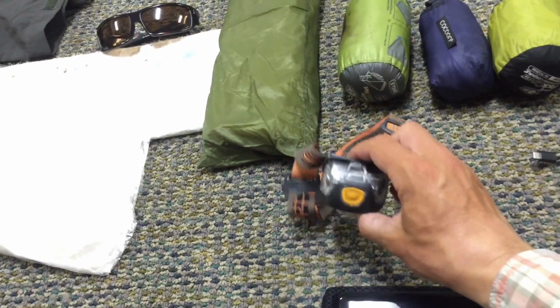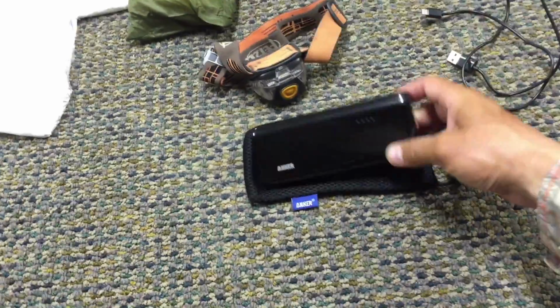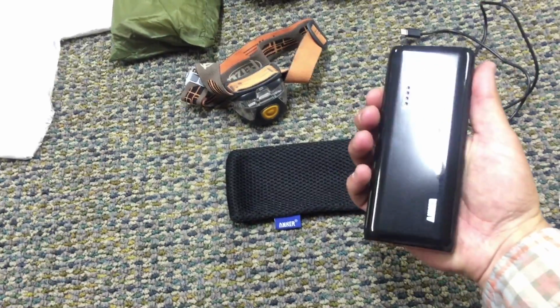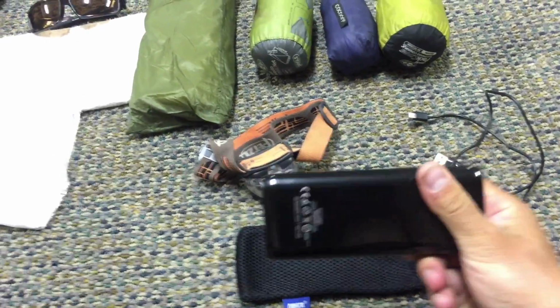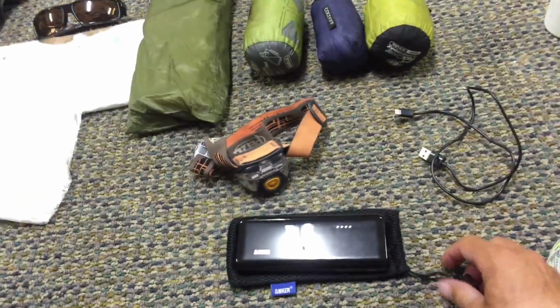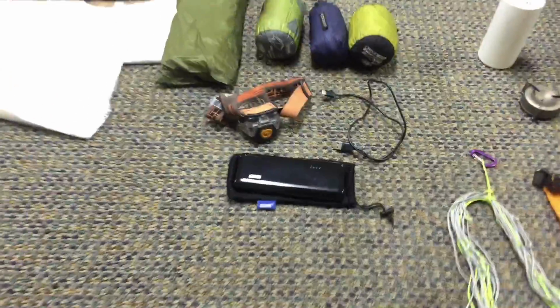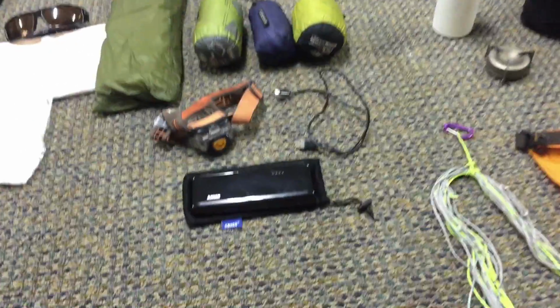Same old headlamp, rechargeable XP2 Tikka. I sent home my old battery, my 6,000 milliamp hour one, and ended up getting a 13,000 milliamp hour one because I was coming really close to running out of battery, which means no pictures, no videos, no GPS for my phone. So I just picked up a bigger battery, and this one's pretty chunky and heavy, but it keeps me charged, and I can charge my headlamp with it and some other things.